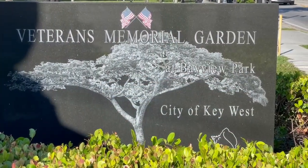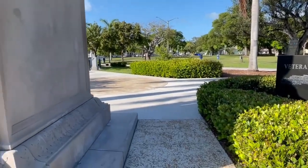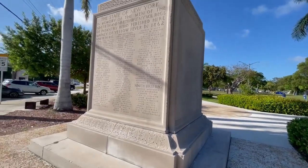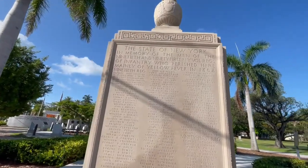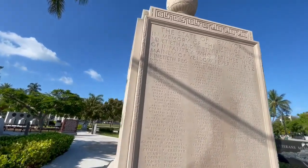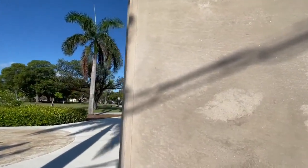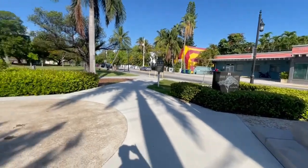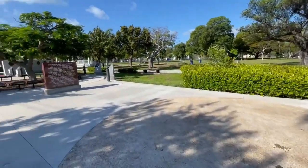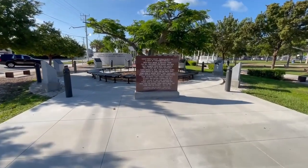The Veterans Memorial Garden is located on the corner of Truman Avenue and Jose Marti Drive. A similar but scaled-down version of the garden is located in Old Town Mallory Square. When you enter the garden, the Yellow Fever Monument is at the entrance. It is a memorial to the 90th and 91st New York Regiments, honoring the 300 Union troops who died from the disease while stationed in Key West during the Civil War. It lists the names of the soldiers.